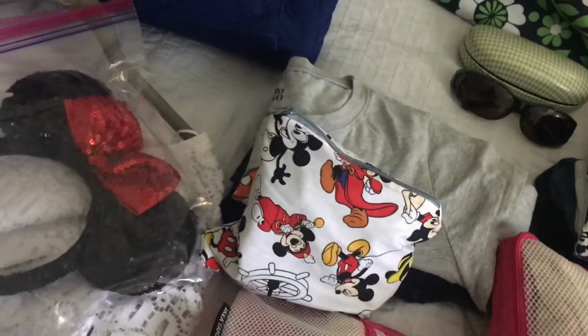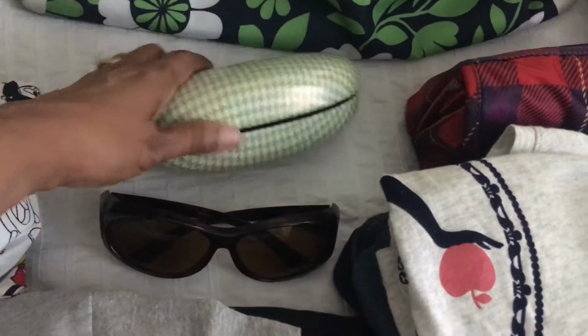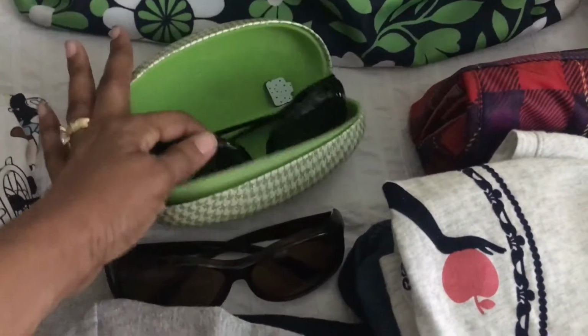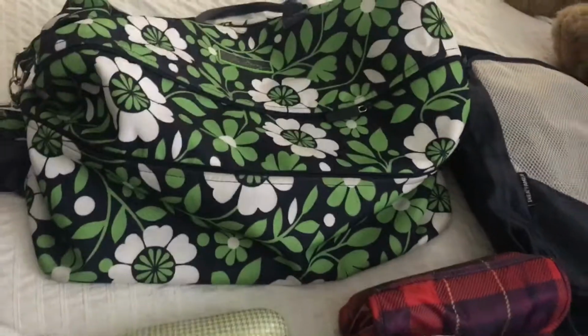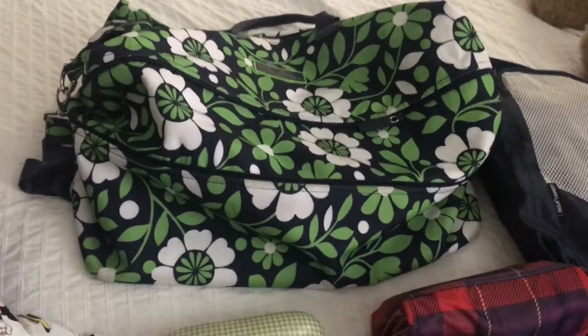But this is cute. It has my Disney jewelry in it, plus the jewelry that I'm going to wear on Sunday with my dress. I have two pair of sunglasses. I have the brown pair, and then in here I have a black pair. And I really need to glue that. They are the kind that fit over your glasses because I wear prescription glasses. Then I have my weekender bag from Vera Bradley that I'm going to be putting all of my stuff in.